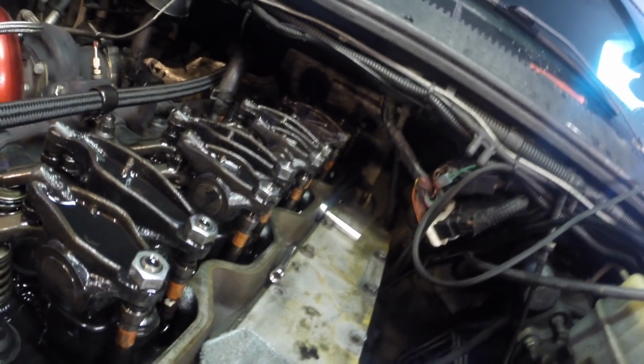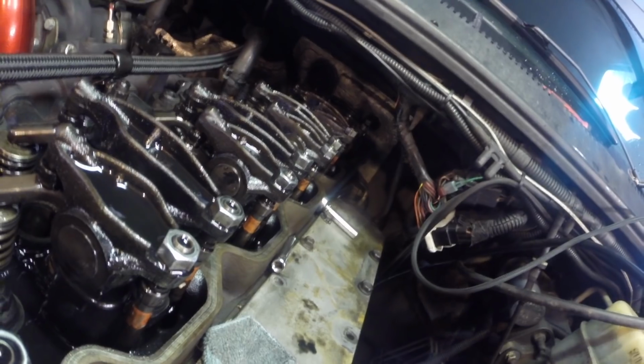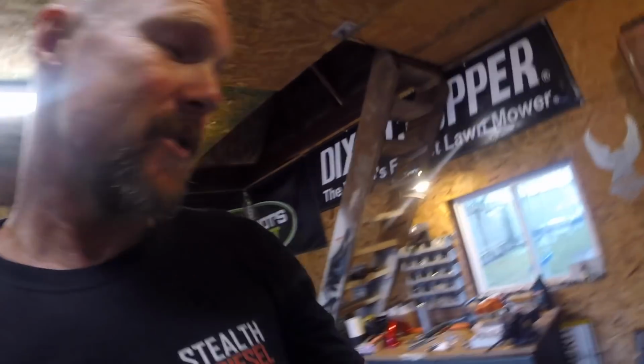So one of the next upgrades I have is really going to be kind of tedious to get back there. That just maybe will give you a little bit of hint of what that possibly might be. Just throwing that out there. Anyway, so right now, just go through, put my injectors back in.